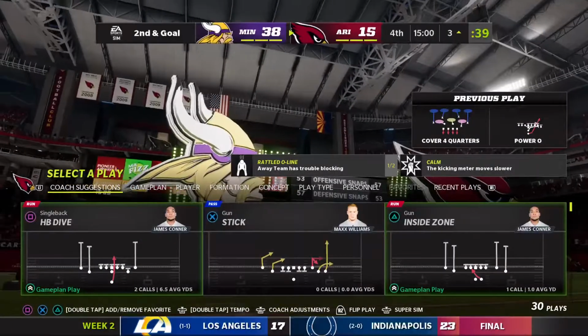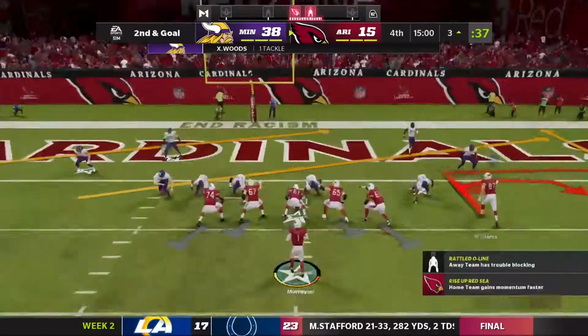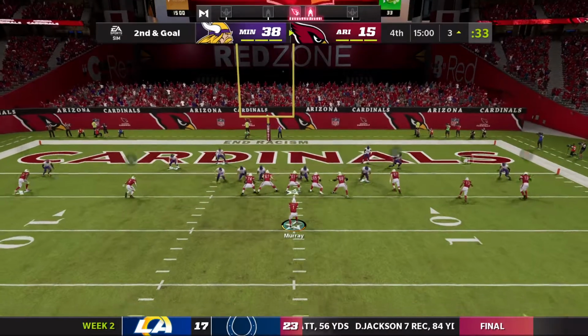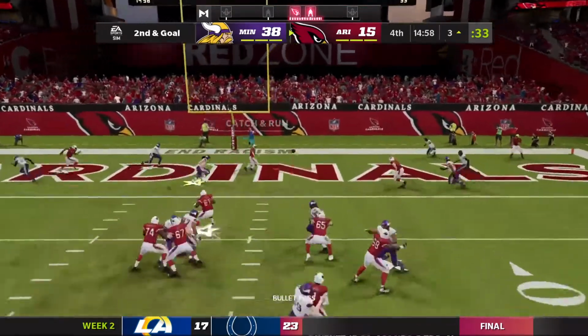Welcome back to the desert. We're in Glendale. And that is going to do it for this third quarter of action. You are watching the NFL on EA Sports.